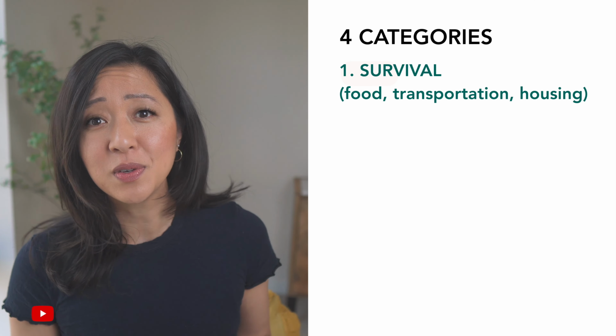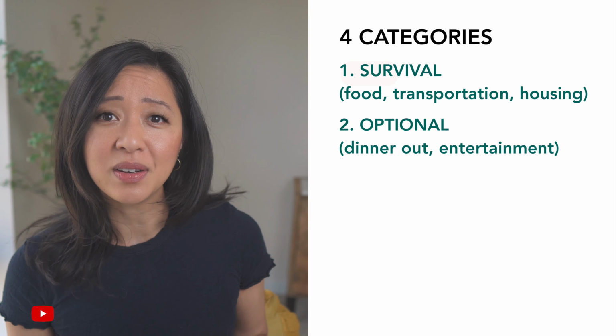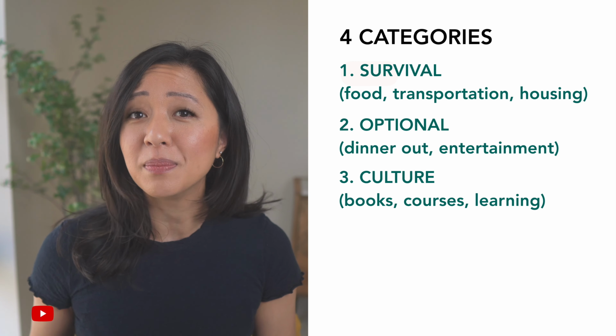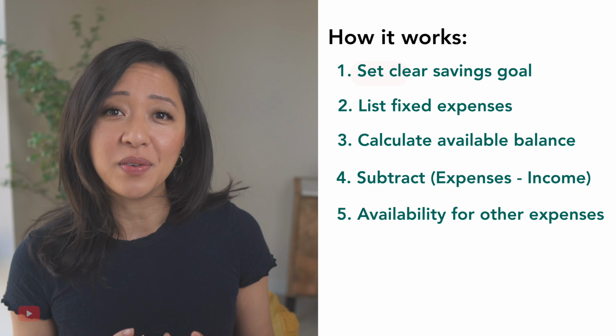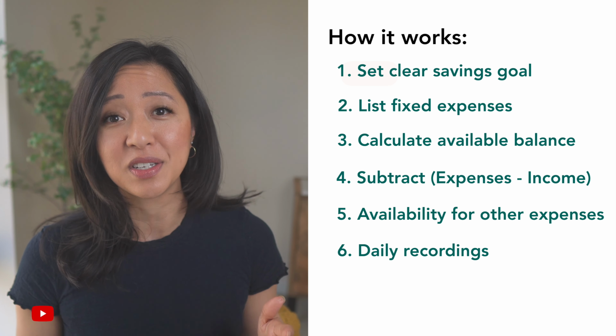Central to Kakeibo is its classification of spending into 4 primary categories. Survival, which encompasses vital expenses such as food, transportation, and housing. Optional covers discretionary spending like dining out and entertainment. Culture pertains to expenses that foster personal growth, including books and courses. And extra accounts for unforeseen outlays, be it repairs or gifts. A daily record of all expenses, irrespective of their magnitude, fosters heightened financial awareness.